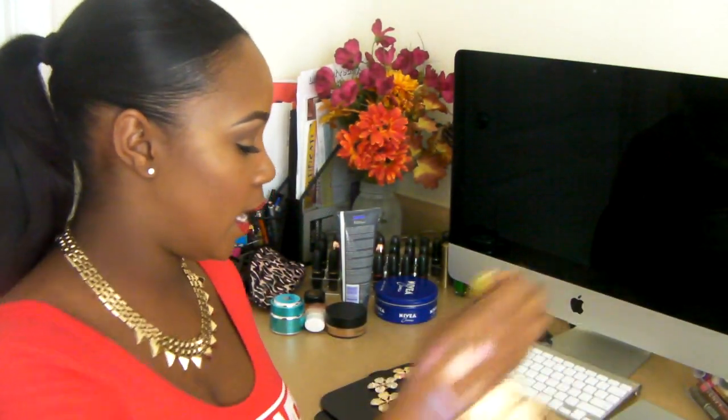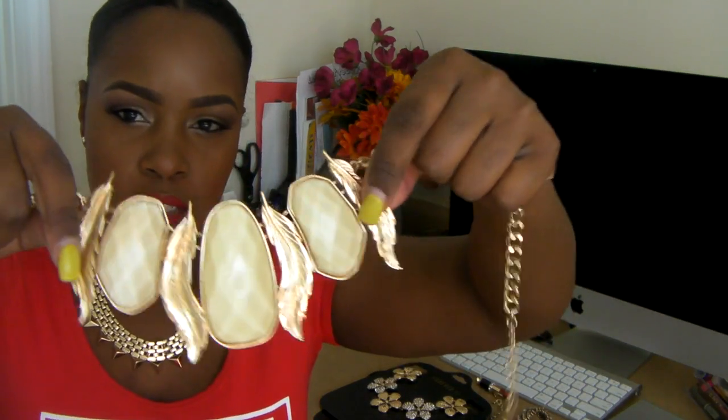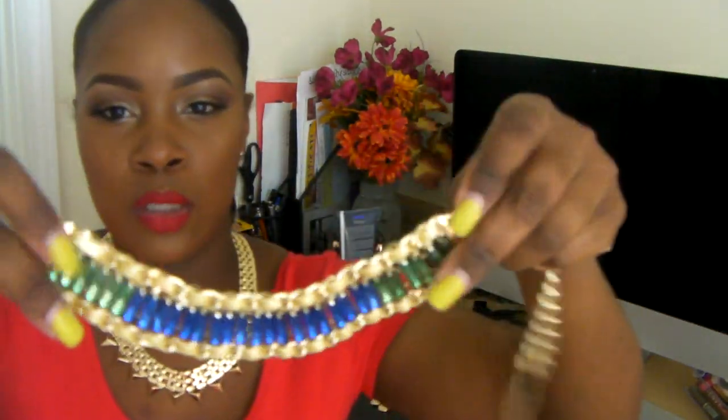And then another favorite has been from the boutique called PS Boutique, and I will put a link down below, and I will give you the info for the Instagram page that they have. But this is definitely another statement necklace, and it looks like this, and it's just gold, and it came with earrings, but it's gold with like feathers and just so freaking gorgeous. I love it. And then another statement necklace I got from them was this one, and it's just like blue and green with gold around it, so I just thought it'd be so gorgeous.